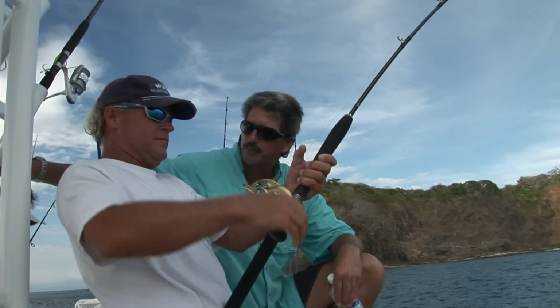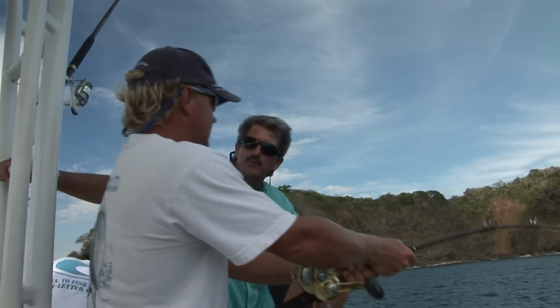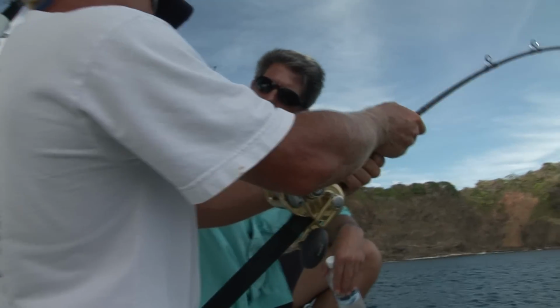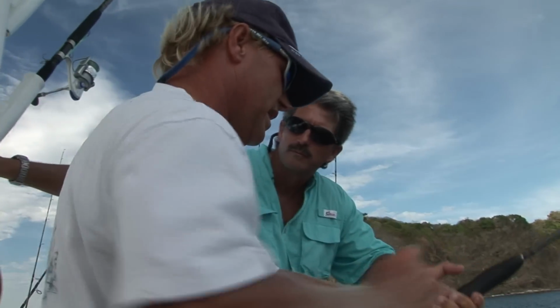And this whole coastline is pretty much, like you say, undiscovered. How many times do you ever see other fishing boats fishing this area? This area's hit pretty good. It's one of the better places, but I mean, you can move anywhere up and down the shoreline and there's fish everywhere.